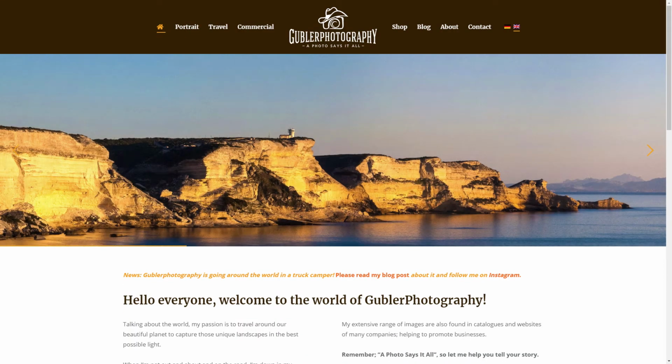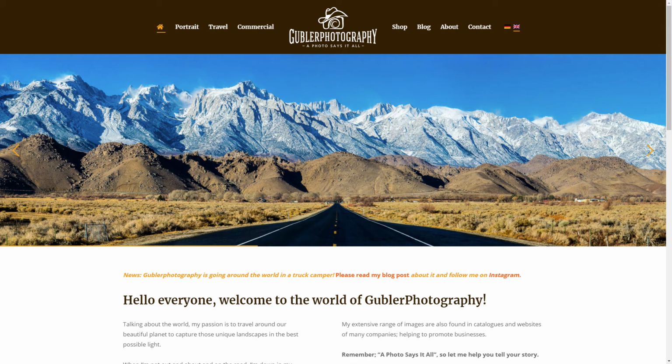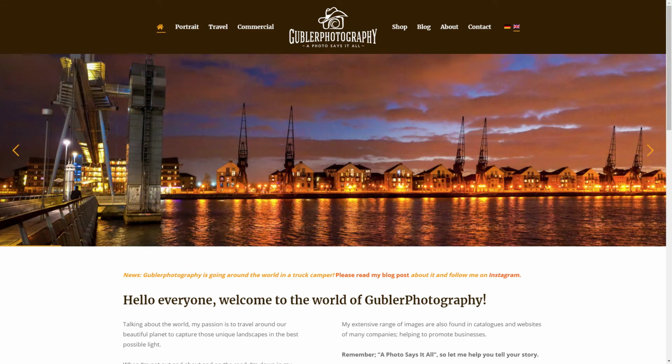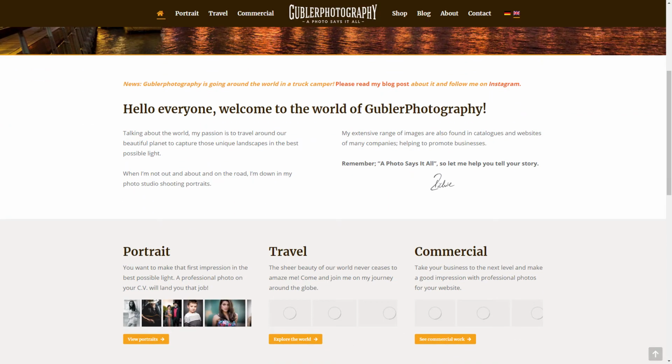Here's another simple example of a very panoramic slideshow. It's just there to showcase a few images, to set the mood, and to not get in the way too much, to let people explore the other sections underneath.